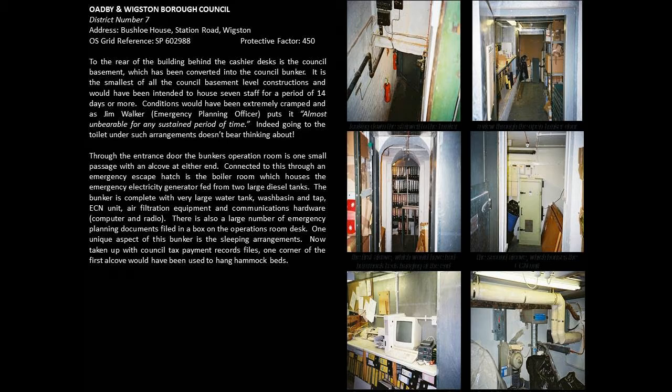Conditions would have been extremely cramped and, as Jim Walker, emergency planning officer, puts it, almost unbearable for any sustained period of time. Indeed, going to the toilet under such arrangements doesn't bear thinking about. Through the entrance door, the bunker's operations room is one small passage with an alcove at either end. Connected to this through an emergency escape hatch is the boiler room, which houses the emergency electricity generator fed from 2 large diesel tanks. The bunker is complete with a very large water tank, wash basin and tap, ECN unit, air filtration equipment and communications hardware, computer and radio.